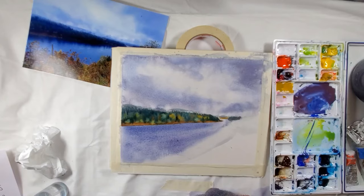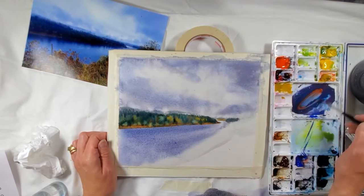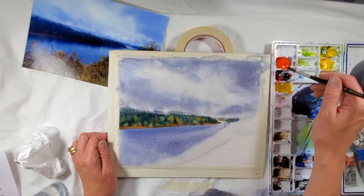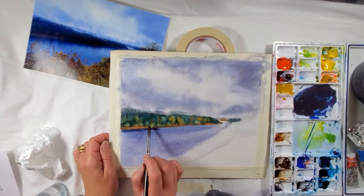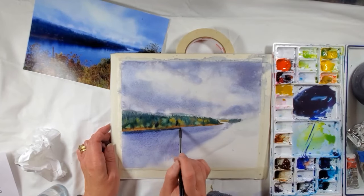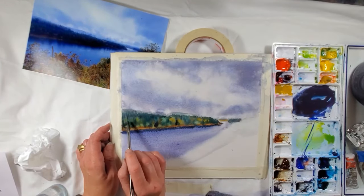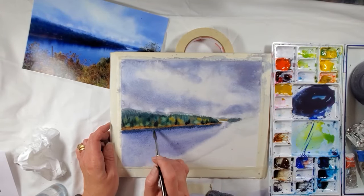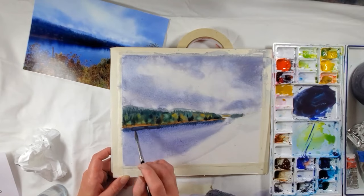Okay. Taking my smaller brush, I'm going to get that really dark color that I had up here with my Windsor Blue and my Cadmium Scarlet. Before this completely dries, I do want to add more of that in there. See that because this is still damp, you can see it's spreading softly. This part right here.